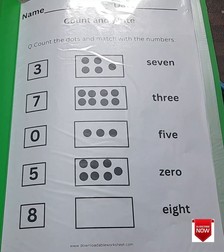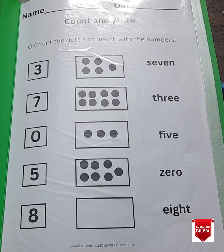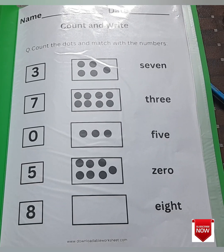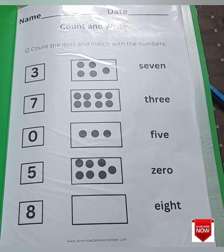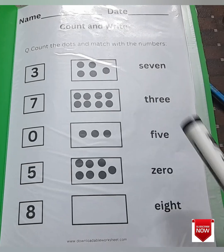So today we are going to do very interesting worksheets. These are designed by me. With the help of these worksheets, you will be able to match the dots with the numbers and the spellings as well. Okay, so let's start.